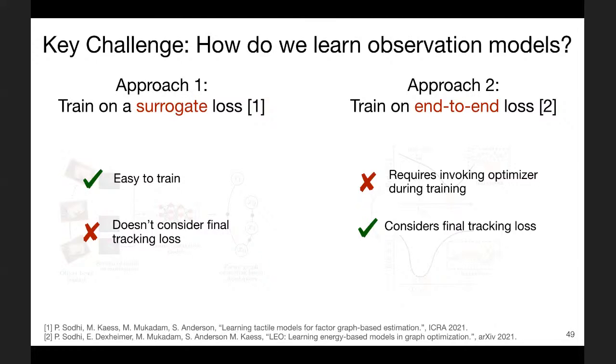In practice, though, what you can do is use approach one to bootstrap towards approach two. Learn an initial set of parameters with approach one, plug those models into the graph optimizer, and let the end-to-end approach refine those parameters.